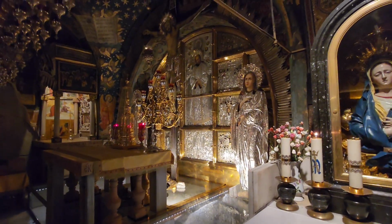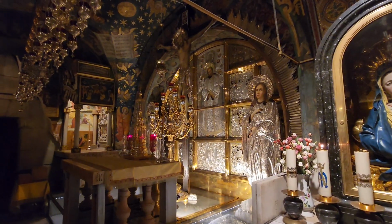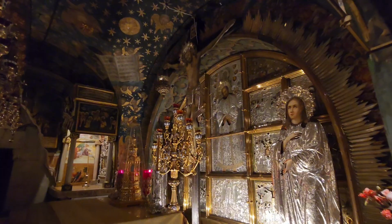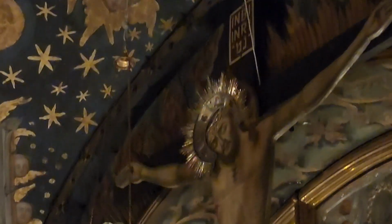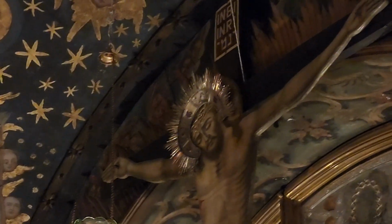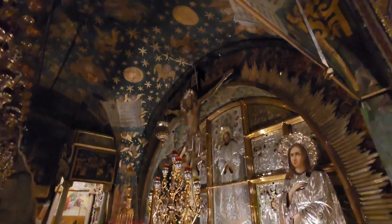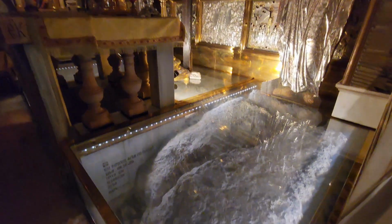And while Jesus was on the cross, he asked John to take care of his mother. Above Jesus, you can see the inscription in three languages: Jesus from Nazareth, King of the Jews. This is the list of his sins. And the Golgotha is right here. You can see the bedrock.